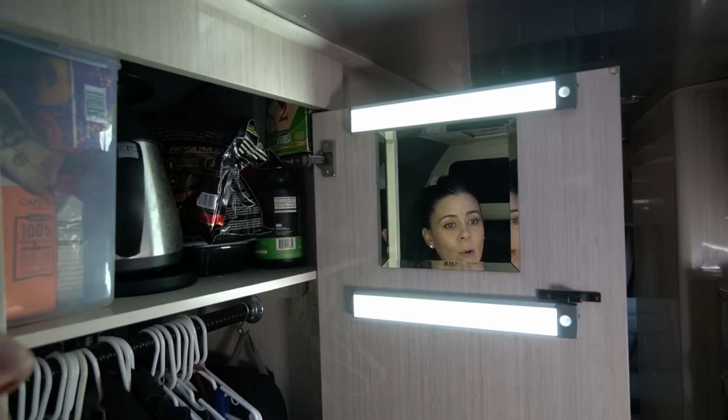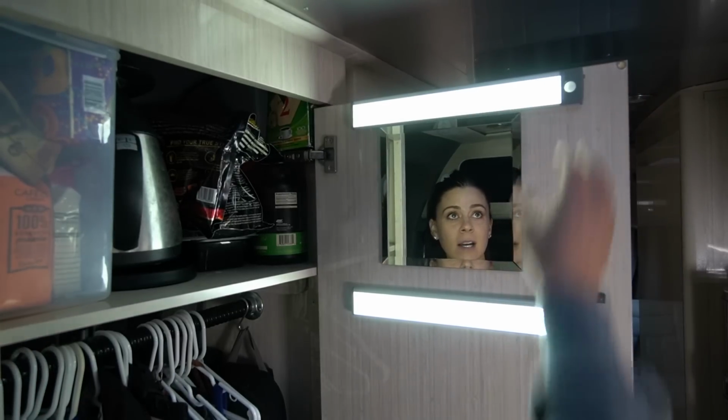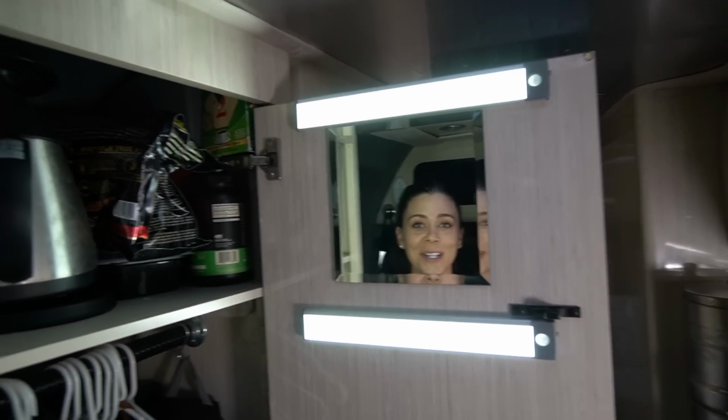They do last quite a while, except when I forget to leave it on, because you can force it on to stay on, or you could toggle it off, or you can toggle it to motion. So it's nice to have those options depending on what you're doing.